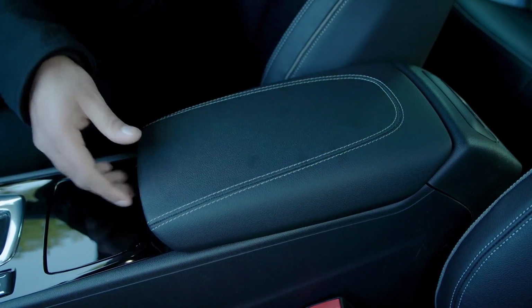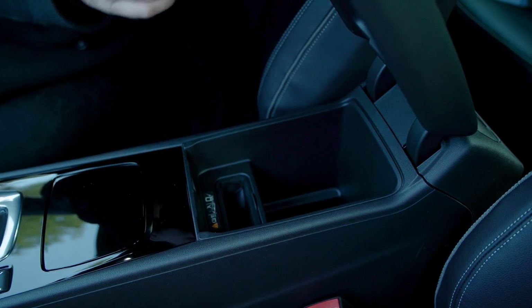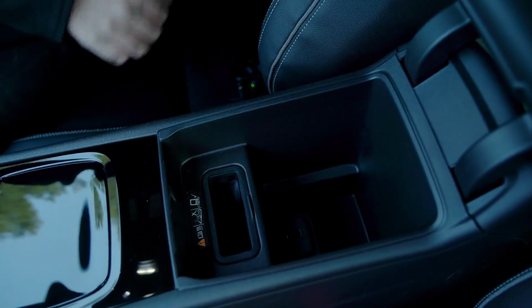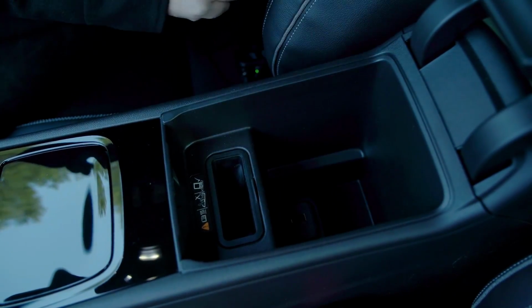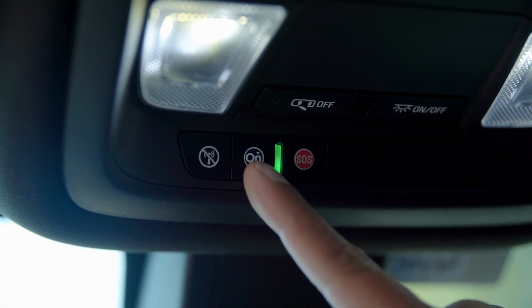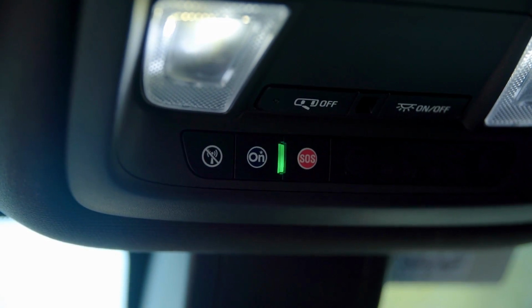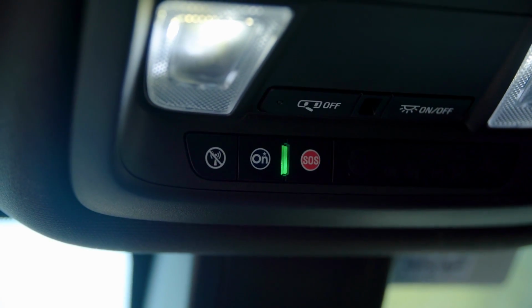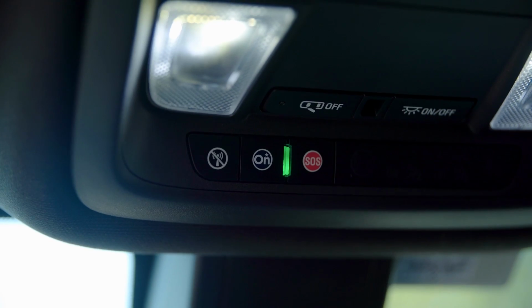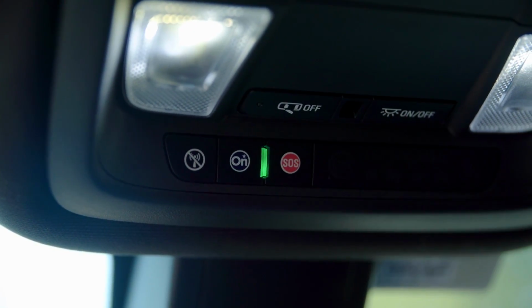We have a plush armrest which you can lift to get more storage area down here, a place to slip your phone in, and a USB charger. As with Opels, you also have the OnStar button over here. You can press this and you will reach a call center. You can ask for some information, and of course an SOS button to request immediate assistance and help.